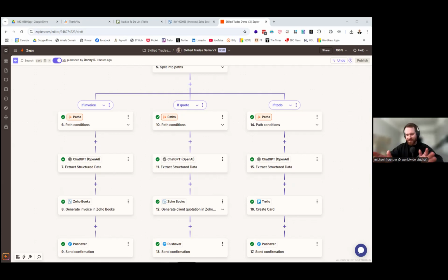That's okay. If it works for you, and especially when these platforms keep updating functionality, might as well use them while they're there. So next question we had was about the rules engine for splitting into paths. So I know you showed this one and how this works.